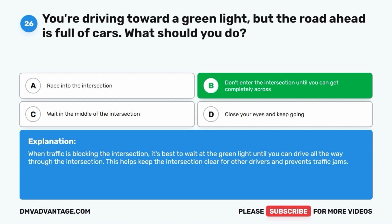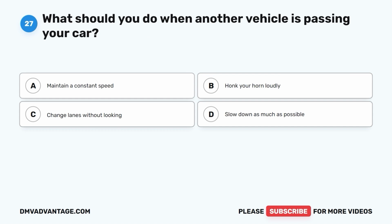This helps keep the intersection clear for other drivers and prevents traffic jams. Question 27. What should you do when another vehicle is passing your car? A. Maintain a constant speed. B. Honk your horn loudly. C. Change lanes without looking. D. Slow down as much as possible.